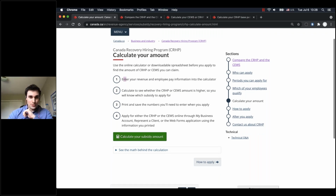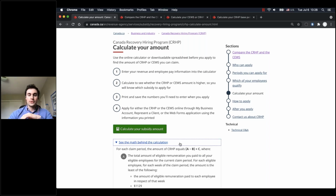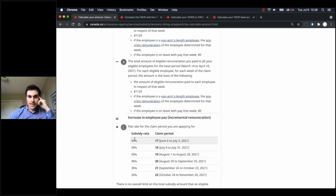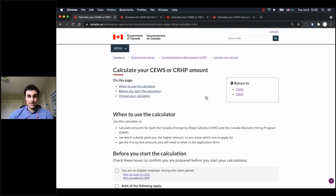So before we move on from this page, there's a short step-by-step just to help you understand what the steps are to calculate and then go to apply. And then there's also an expandable section below to understand a bit more about the math, the calculations behind the hiring program. And you can see, for example, the rates that Randy described earlier today and how they change by period. So let's go to the calculator, which I'll walk you through with an example today.